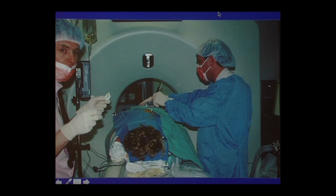A little while ago, this is when I first started, and my hair was a little bit browner there. Now it's kind of gray, what I have left.